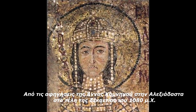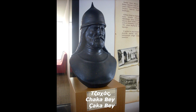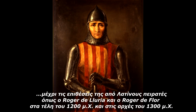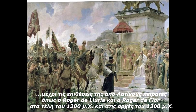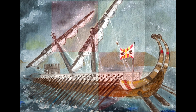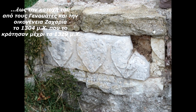From Anna Komnenos' accounts in the Alexiad in the late 1080s to its attacks by Latin pirates like Roger de Luria and Roger de Flor in the late 1200s and early 1300s, to its occupation by the Genoese Zaccaria family in 1304 that held it until 1329.